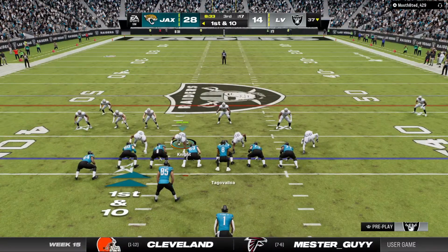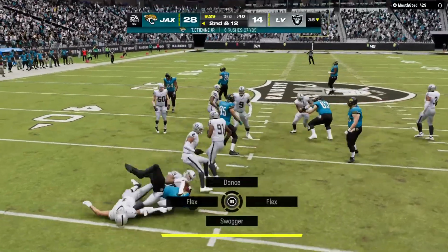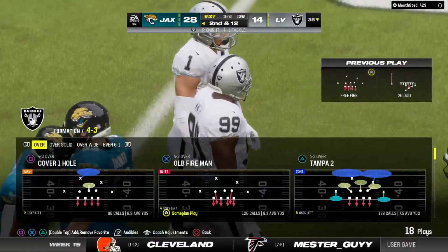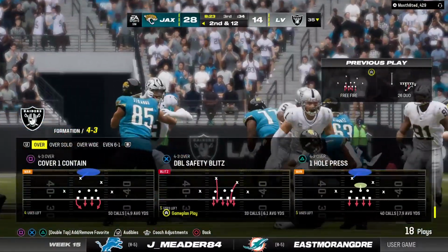NFL coaches, we know they're perfectionists in a lot of ways, but they had to like what they saw in that first half. And he is met in his tracks behind the line of scrimmage. 2 yards the loss, 2nd and 12. I think it's pretty evident. We can say what a difference a week makes.